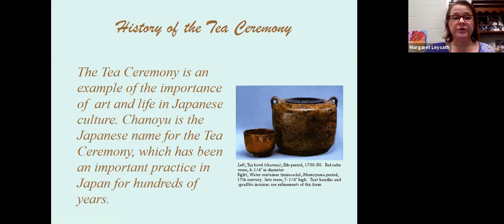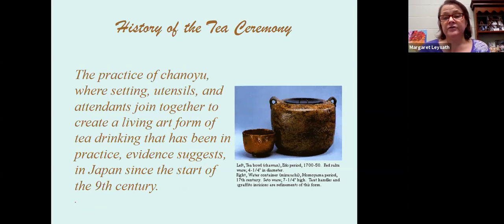The tea ceremony is an example of the importance that Japanese culture has for art and life combined. The Japanese tea ceremony is an important part of modern Japanese culture, but it has been a part of the culture for hundreds of years. The practice is steeped in tradition, and that tradition insists that the setting of the ceremony, the utensils that are used, and the people who are invited are all extremely important. There are a lot of rules and traditions that go into this tea ceremony.